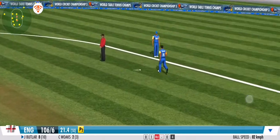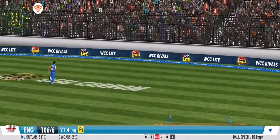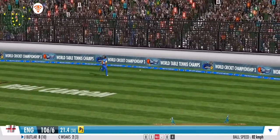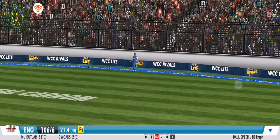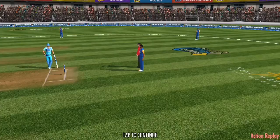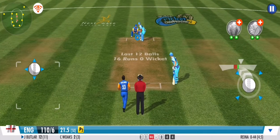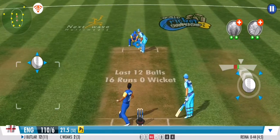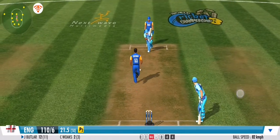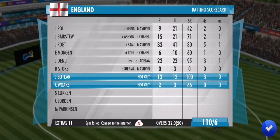One, one, one, one. With a hop, a skip and a jump. That's gone all the way over the boundary ropes for four. Steps out his front foot and defends that beautifully. Good over from the batting team, that is.